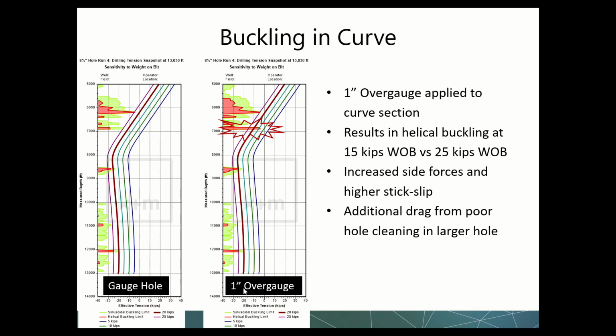If the hole is 1 inch over gauge, and remember with the bedding plane instability it could be much bigger than 1 inch over gauge, so just 1 inch over gauge, now you're limited to less than 15,000 pounds. So it's like a 25% reduction in weight on bit when you have this hole enlargement.